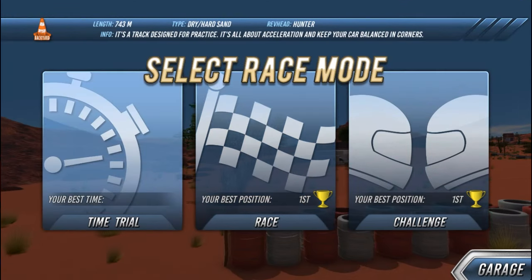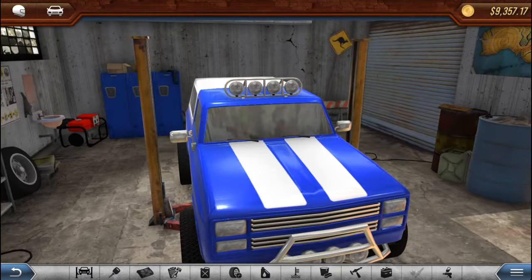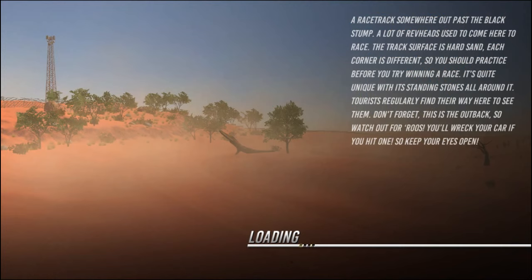Alright, so we won first there. So, let's go back to the garage. We actually won one. But I need to win this race because I feel like if we win this, we might get another thing open.